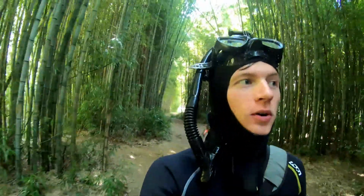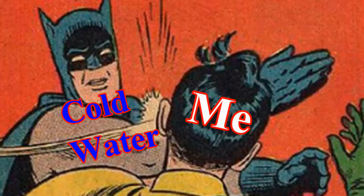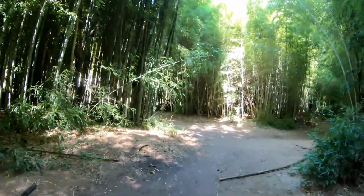Alright, first impressions, I didn't see a single fish down there. And the water is so cold that I've just been in the water for 5 minutes. I can barely even feel my cheeks. Like they're numb. So we're gonna leave this place. And we're gonna go to the far side of the island, where the main river is.